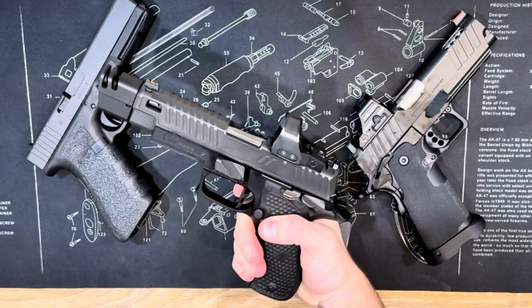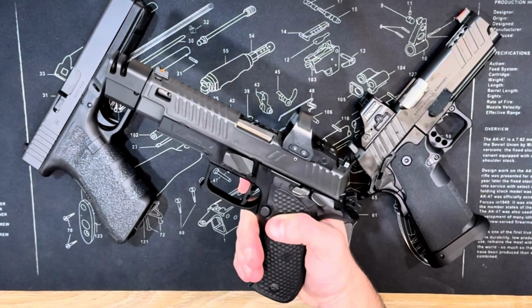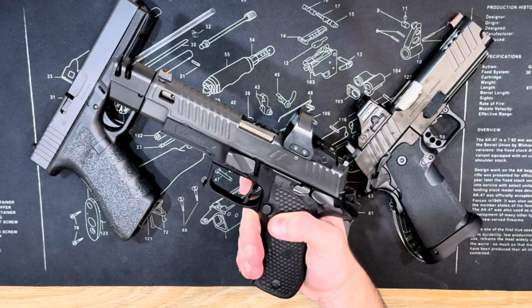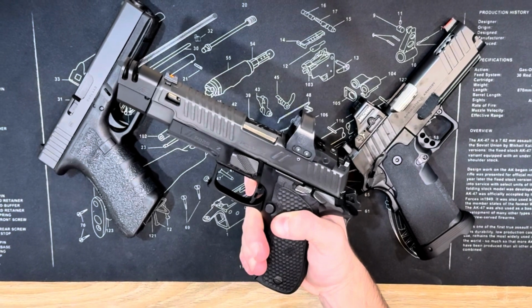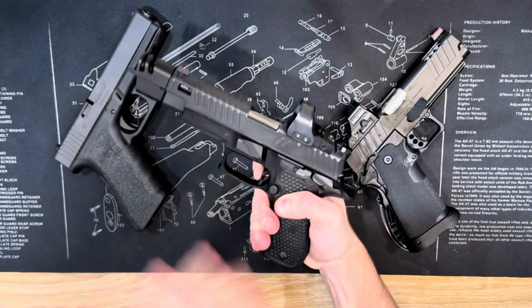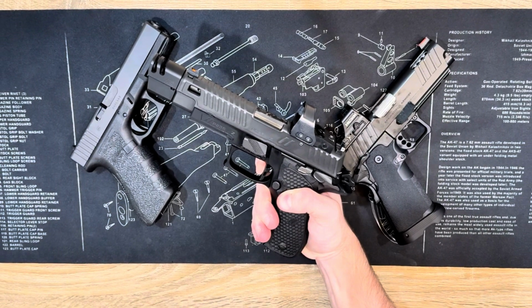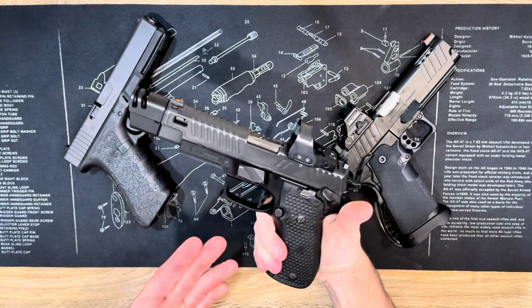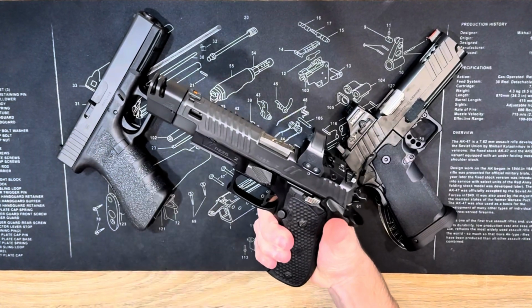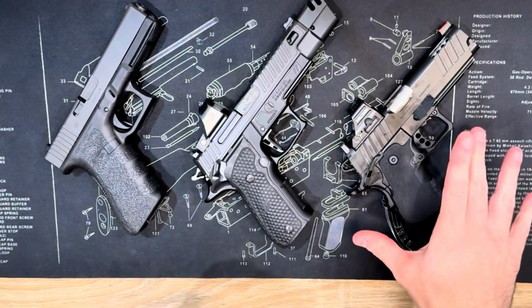The trigger on this guy is absolutely insane. Again, kind of cheating because I do have an aftermarket trigger, but we'll go ahead and show that off for you guys. A little bit of take up, hit a wall, trigger breaks. As far as the reset goes, very short reset on this one, and we're already good to go. Boom. Again, that's the upgraded trigger, but the standard SIG Sauer triggers are absolutely pretty good as well. Again, not as bad as a Glock trigger, but not as good as a 2011 trigger.